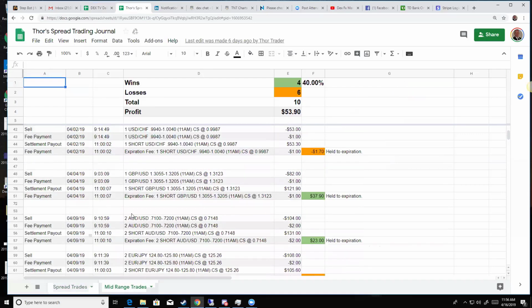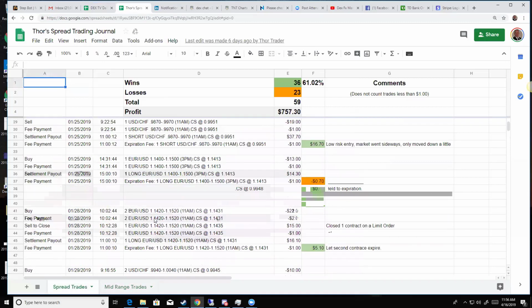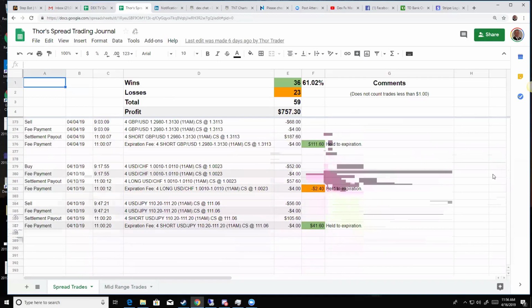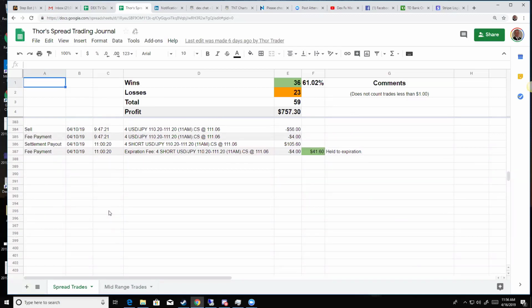Not a lot. I've had 2 trades this morning. Both of them kind of went sideways. One made like 80 cents and one made a few dollars. So nothing real exciting in my life at the moment, but just still pressing on forward. It looks like things are still going forward.